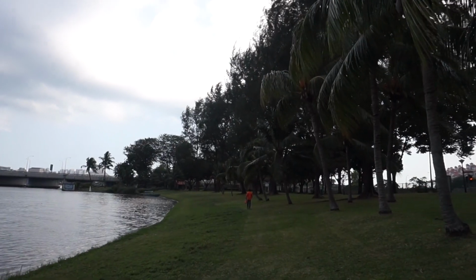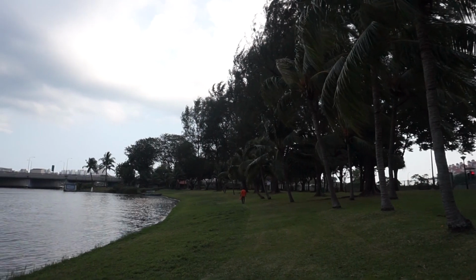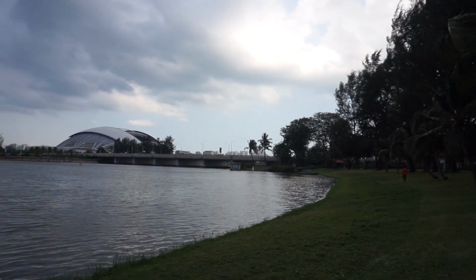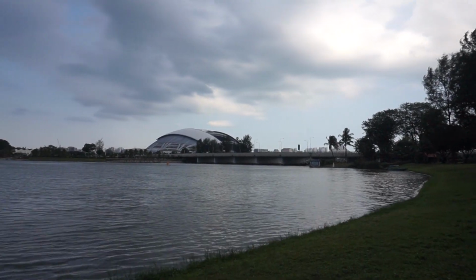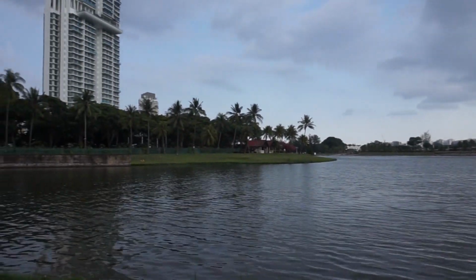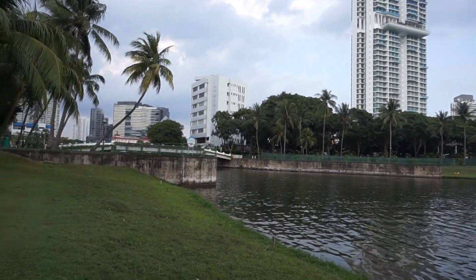So this is the park itself, and this park is unique because this is one of the few parks where you can actually walk towards the water's edge and touch the water. Most parks, the water's edge is blocked by a fence, but here there are no fences.